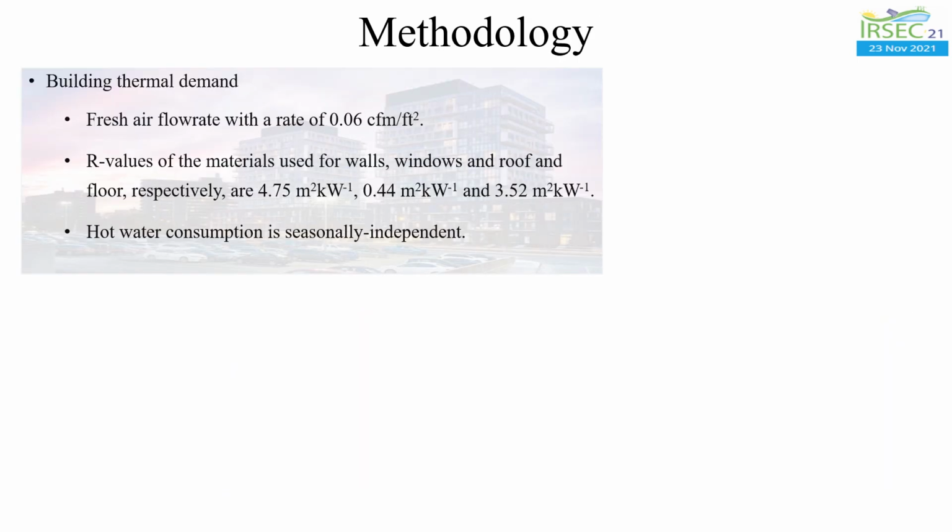Okay, in this slide I discuss the techniques that we used to model the system. There are basically four components. The first one is the estimation of the building thermal demand. Building thermal load accounts for the energy needed to heat the fresh air and heat losses from the building from walls, windows, doors, roofs, ceilings and floors, and accordingly it also accounts for the hot water consumption in the building.